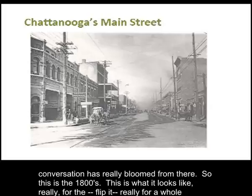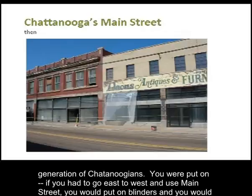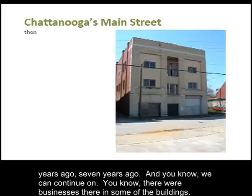So this is the 1800s. This is what it looked like really for a whole generation of Chattanoogans. If you had to go east to west and use Main Street, you would put on blinders and drive as fast as you could, unless you were looking for some unsavory things to purchase. So really, this is what it looked like 5 years ago, 7 years ago.